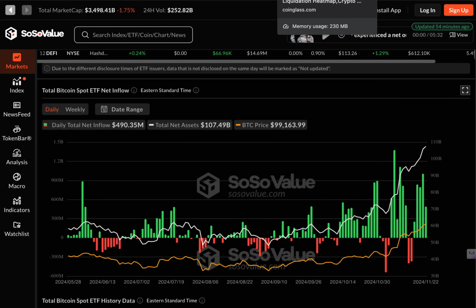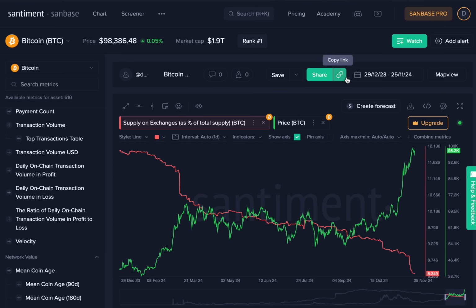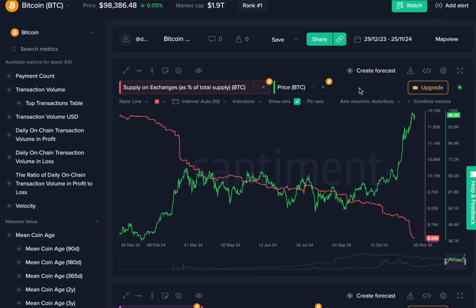And then when we go and take a look at sentiment, sentiment is obviously the tool that I use to look under the hood of Bitcoin. We do see more Bitcoin leaving exchanges, which is still very bullish long term. But as you can see, this is slowing down. And that's obviously not what we want to see, but it is slowing down.